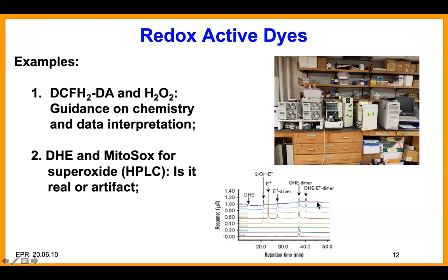etc. But we can also see things that people usually do not see when they're just monitoring fluorescence and really understand what's going on with these dyes and what might be going on in the system. So is the superoxide that you're allegedly seeing in other assays, is it real or is it artifact? Those are the real questions, okay? So I just want to remind you, a little bit of iron can make a big change in your results when you do redox biology.